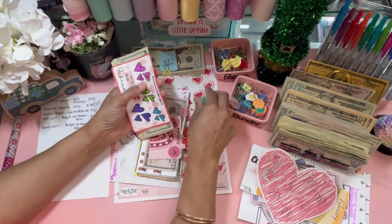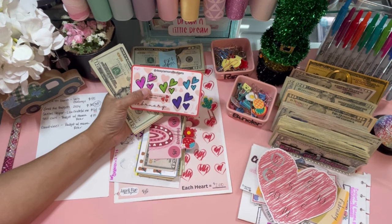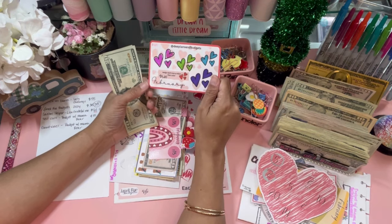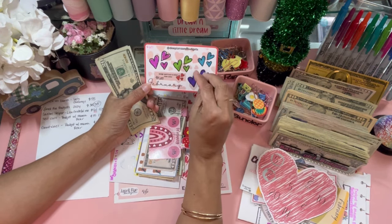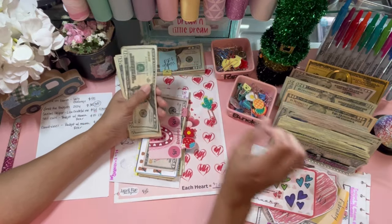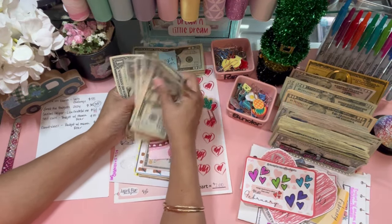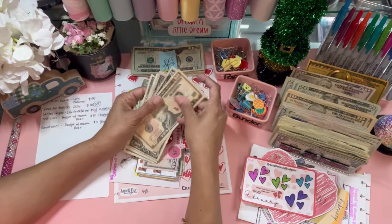Okay, so this one is another monthly from D Plans and Budgets. I think almost the whole entire budget community is doing this one, so I don't need to really say anything more than I individually counted the hearts as opposed to a cluster. So I was able to save a little bit more than what she asked us to save on this challenge. So I saved $60. So 20, 40, 50, 55, 56, 57, 58, 59, 60. So $60 from D Plans and Budgets.